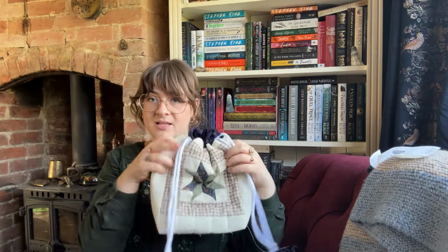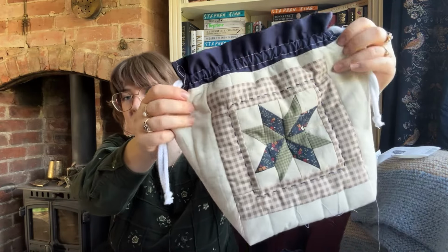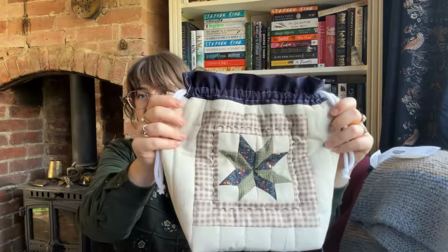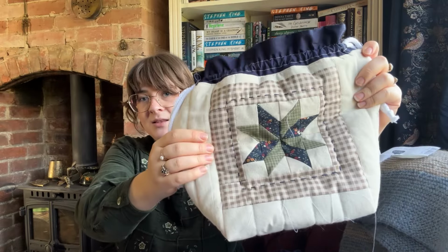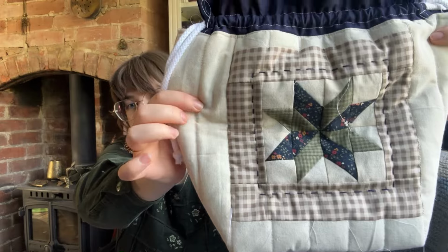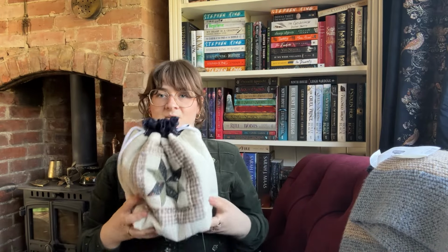And then also in that size, I have this one, which has, let me just open it so you can see it better, this quilt star. Excuse any extra threads. I've literally just finished this one, so I've not been around and snipped all the threads yet. But it's this adorable little star with this gingham and some hand-stitched details. Oh, it's so cute. I love it so much.